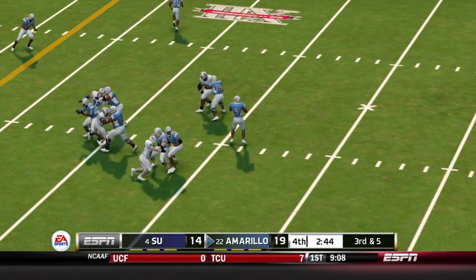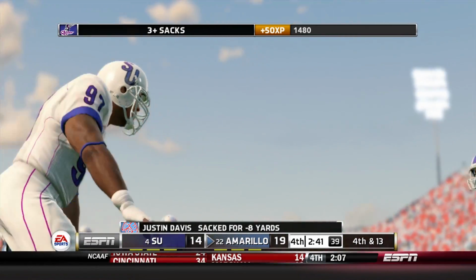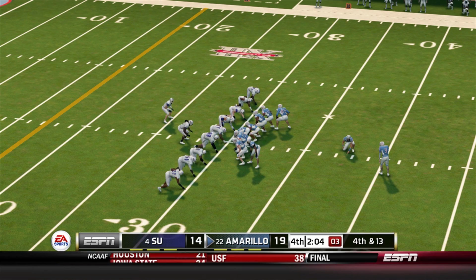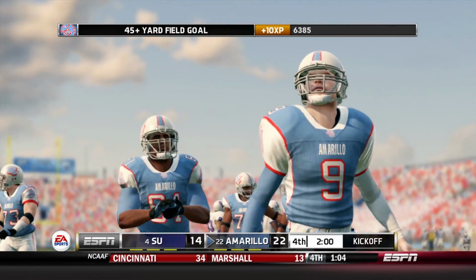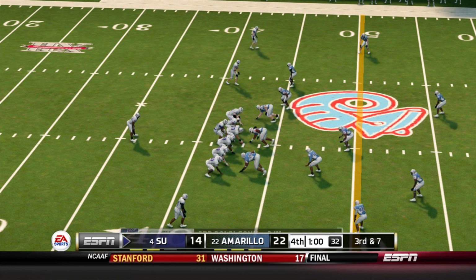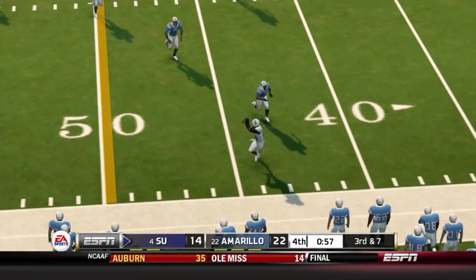Anyway, let's go to 3rd and 5 situation. About 2:43 to go. Shreveport's got to step up, and they do. They get Justin Davis to get sacked. A field goal attempt is going to be up and good. It is now 22-14. Shreveport, you need a response. It's 3rd and 7 with a minute left to go. What's your response going to be?